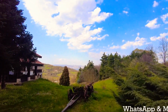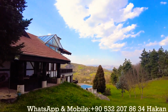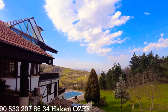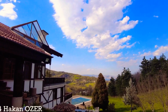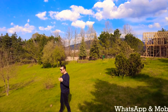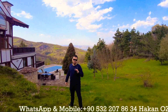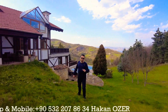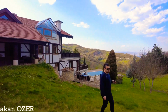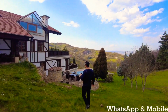The construction rate of the plot is 20%. You are able to build more than 5,000 square meters of construction on this area. If you are thinking to build a hotel on this plot, the construction rate will be increased, but the exact information will be taken from the builder. For now, I don't want to say anything wrong, but in the current situation we have a 20% construction rate for 2.5 floors. It means you are able to build more than 5,000 square meters of construction area. This can be a very suitable investment for you, because finding this kind of property in Turkey is really hard.